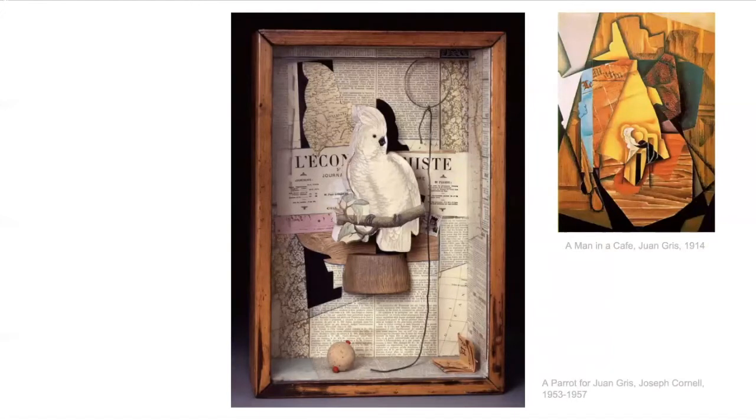This is called A Parrot for Juan Gris. And this piece was based on the painting or the collage in the upper right-hand corner by Juan Gris that Joseph Cornell saw in a gallery and was so inspired by. So it's kind of interesting because he's made these three-dimensional works inspired by this totally flat collage, but you can see some of the influences. You've got the parrot's head, which echoes this foam in the middle of the piece here in the drink, and all the wood grain, different pieces of newspapers. And he did, I don't know, like 15 or so of these assemblages based on this one collage that so caught his eye.